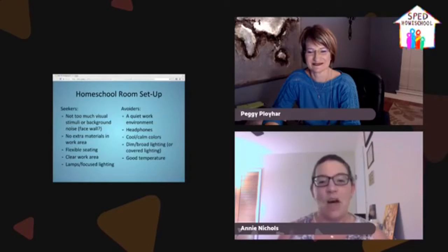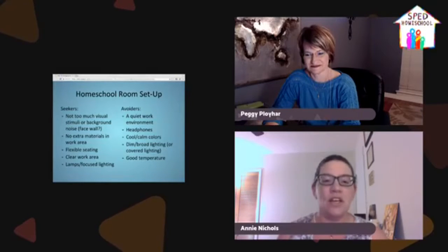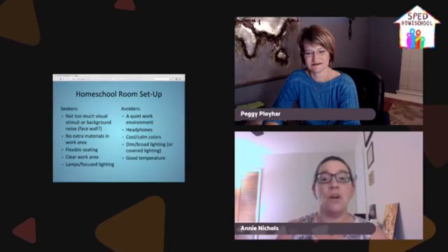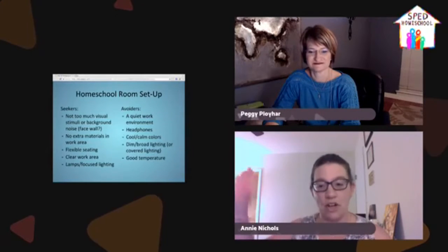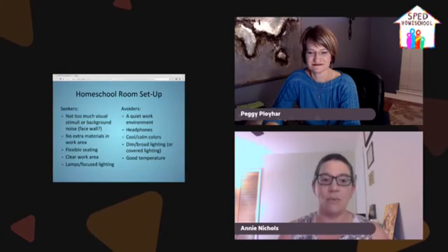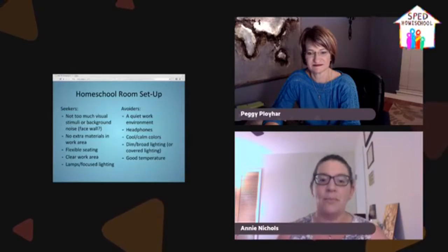Flexible seating means have options, have a chair, have a ball, have a T-stool, let them move around, clear their work area. And one of my favorite things to do is have a lamp on their desk and then turn off all the other lights, because focus lighting will help them to pay attention to what you're actually doing at the moment. I do that a lot in my speech therapy. I'll turn a lamp on just the activity we're doing.